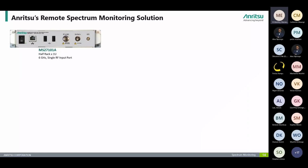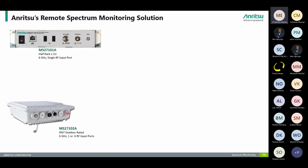Our first one is the MS27101A. This is a 6 gigahertz remote spectrum monitor. It has a single RF input port. The second one is the 102A, and the main difference between them is that the 102 is IP67 rated, so it can be deployed outdoors. It can withstand being submerged up to 1 meter in rain, and it's also dust resistant. And it can support up to 6 RF input ports.